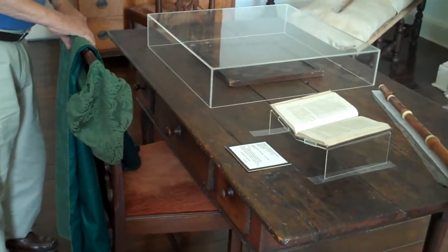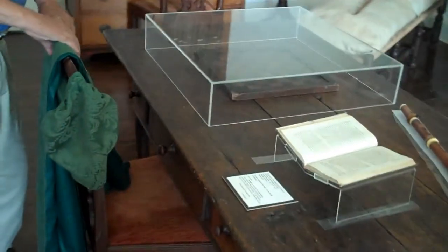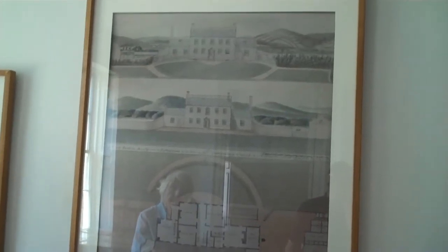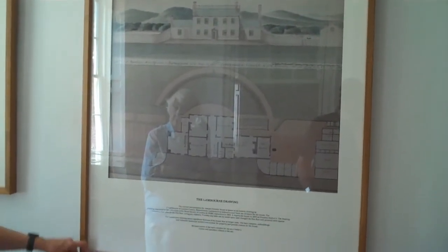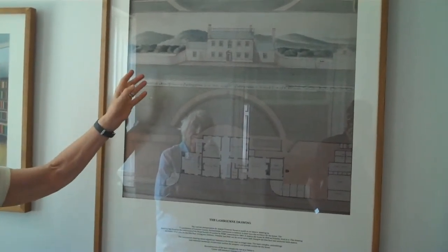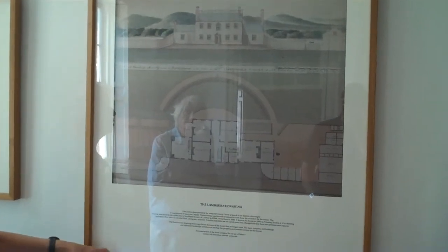The way we know things about this house is partly through this wonderful drawing. The original of this drawing is in the Royal Society in London. The younger family, after Dr. Priestley died, and in about 1811, the younger family went back to England. And they took the original of this drawing with them. It was something that the architect provided for the family as the house was completed. That was customary at that period.